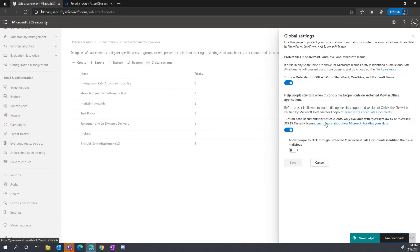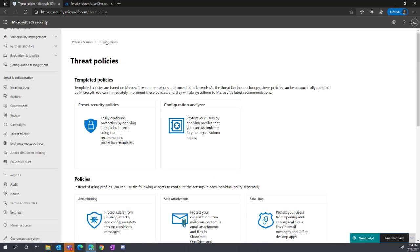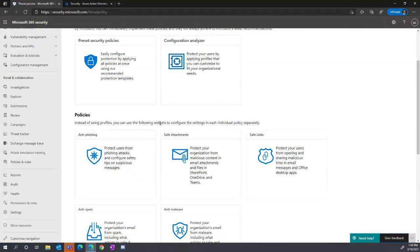So Microsoft is expanding the scope for where the protection is going to be provided to your end users to not just cover the email as a primary form of communication. We know that's not the case. It's also providing that protection across all the desktop and Office applications.